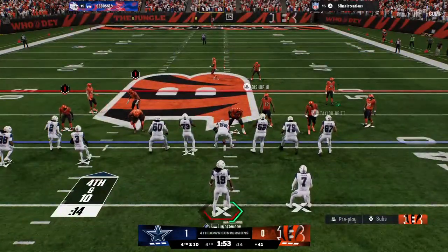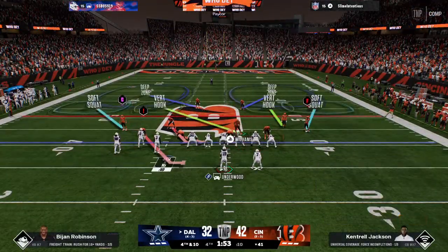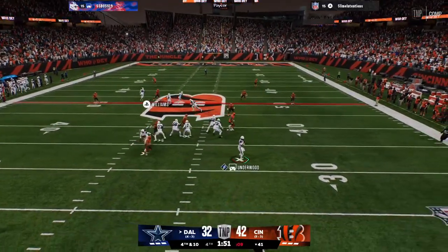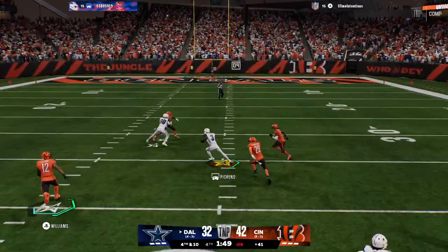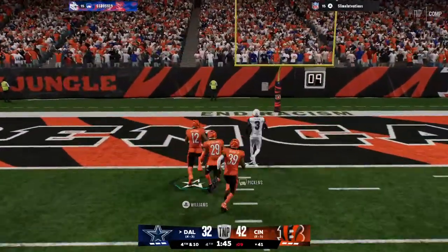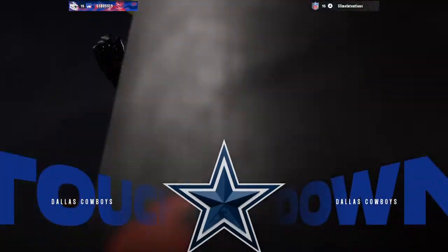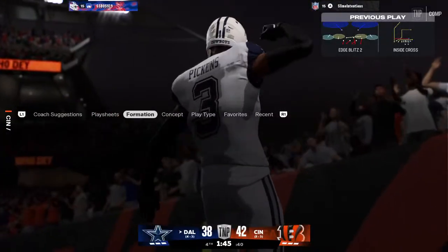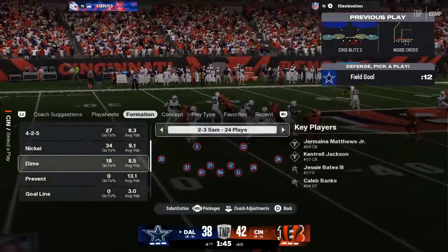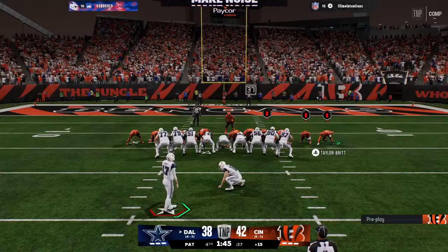Fourth down, 10 yards to go. Got to try it here. He's back to throw. Work in the middle of the field, and he's got a man complete. And he'll take it into the end zone for a Cowboy touchdown. George Pickens, 59 yards. And the Cowboys' decision to go for it pays off with 6 points.